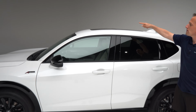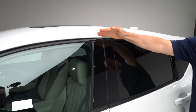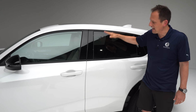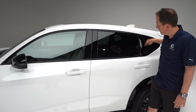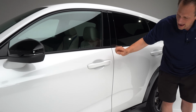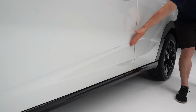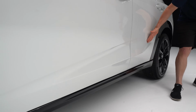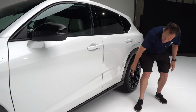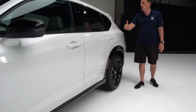On our A-Spec here, you'll notice that you have that nice size panoramic moonroof. You have your gloss black only along the top of the window frame openings. I'm really liking that rather than having it circling the whole side window itself. Color match on your door handles. And then as we work our way down, that indentation, this is another element of design that really gives a lot of substance to the side of the vehicle, that indentation on the lower portion of the doors, and then that gloss black sill that extends out just a tad as you work towards the rear of the vehicle.